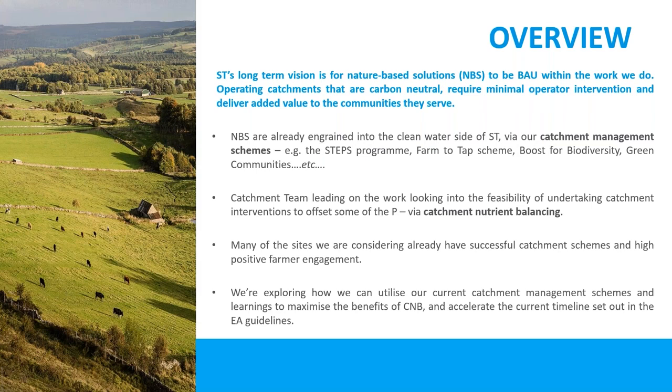Cool. Okay, so Severn Trent's long-term vision is for nature-based solutions to become business as usual within everything that we do. So this is operating catchments which are carbon neutral, but they also require minimal operator intervention and ultimately deliver added value to all the communities that they serve. And as I've already said, they're already ingrained into the clean water side of our business, predominantly through the catchment management program. But we've also started working quite heavily in biodiversity, and we've got a number of schemes such as Boost for Biodiversity and Green Communities, which really do embed the nature-based solutions within the business going forward.